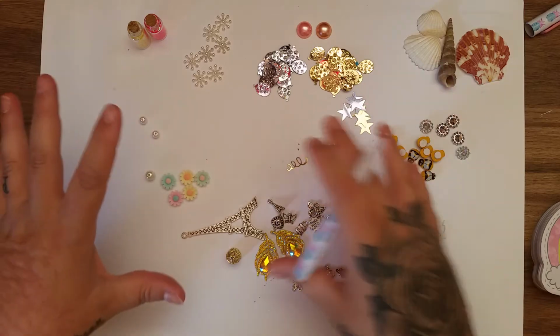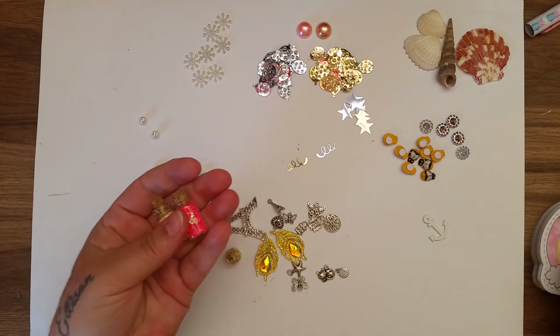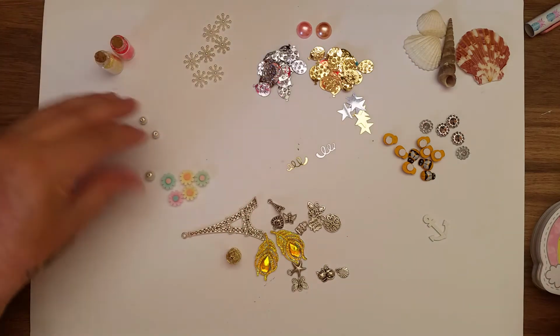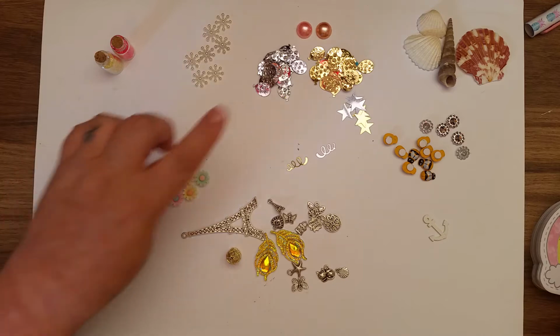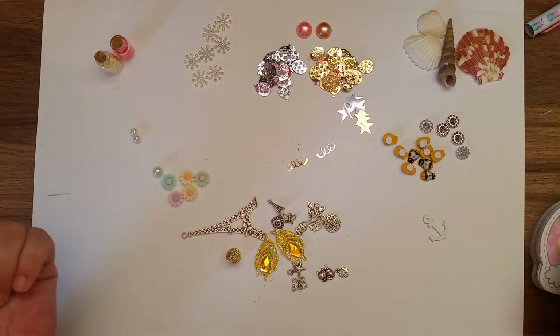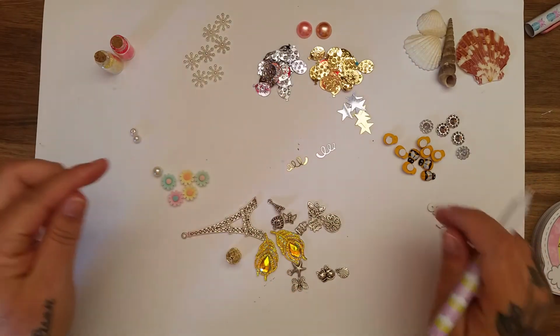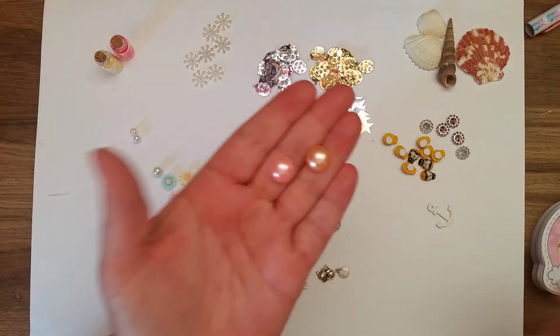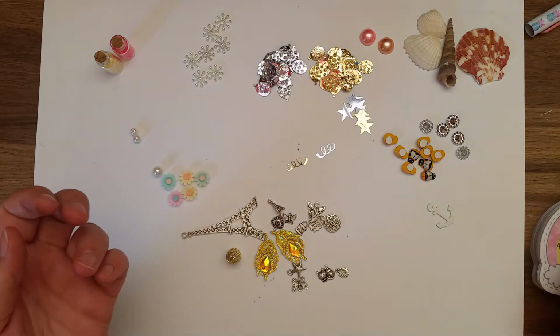I've sorted these out into categories. There are 2 of these little jars of sequins, so that is 2 points. Thank you so much, Sylvia. I love those and I use these in my shakers. There's 3 of these little pearls. There are 4 kinds of sequins, so that's 4 points. There's 4 shells. There is 1 of these little anchors. And 2 of these gorgeous large shiny pearls, absolutely beautiful. So that's 2 points for those.